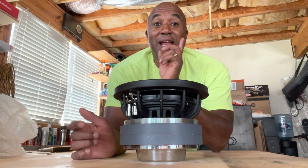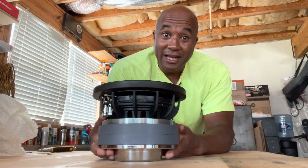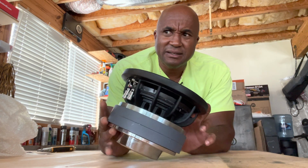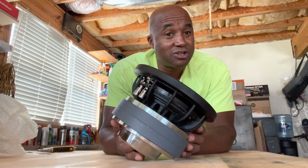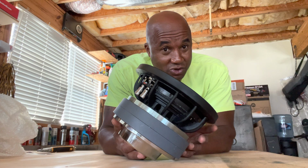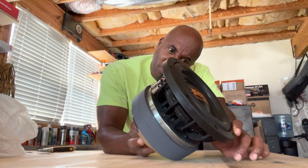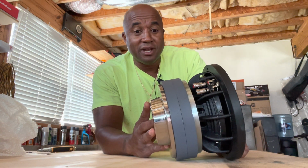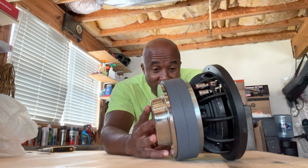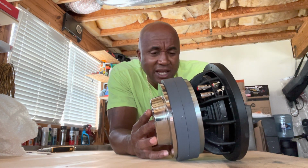Now there's a difference between the APX and the AP. The AP I think has dual slug as well. It just doesn't have this big top plate, and it's only got a 2.5 inch voice coil. This joker here is a 3-inch voice coil. Yeah, this is a big boy. This is a monster. I don't think it's 3 or 2.75. I'm looking at it. It's hard to really see in there.